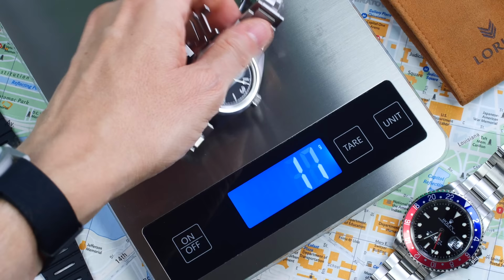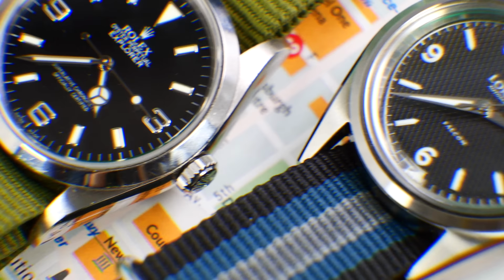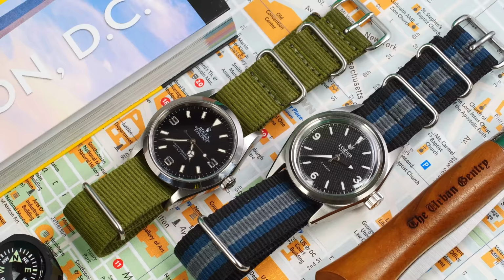However, I must confess here, I tend to keep Lorier watches on the bracelet most of the time, and that's a good thing because, as you guys know, I'm a bit of a diehard NATO strap fan, so I didn't even have a chance to swap it out to my Wrist Candy Watch Club straps, but I'll try and include some footage so you can see what it looks like.